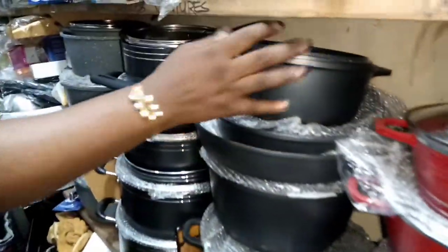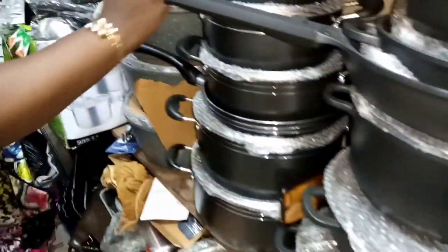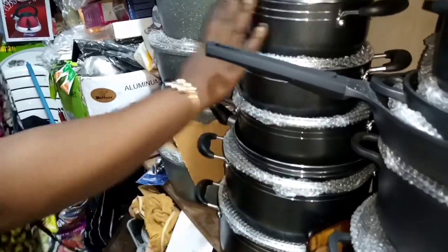And this is another die-cast. This one is very, very good. You can feel it. Can you hear it? This is a set of five also. This goes for 75,000 also. This is another one, five pots and a frying pan. It is normal non-stick, very durable and good, 35,000.